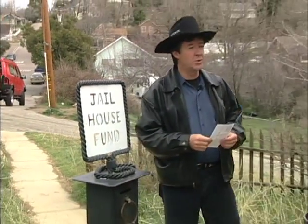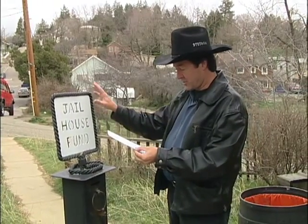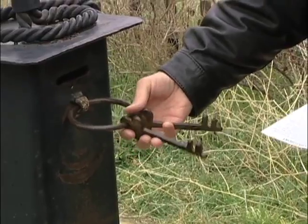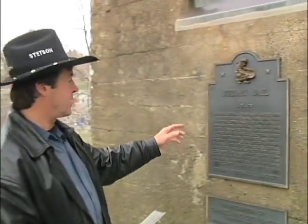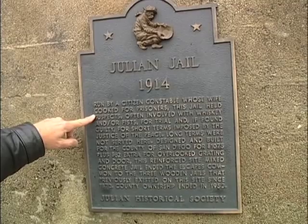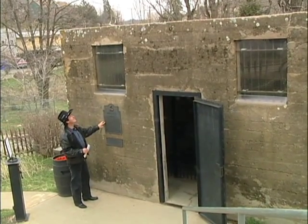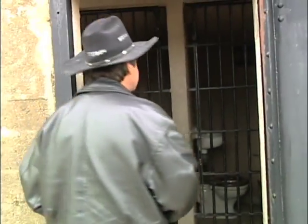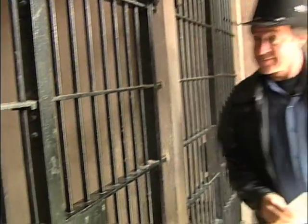Okay, so here we are at the Julian Jail to answer the question, what is hanging on the Julian Jailhouse Fund post? Keys. That's the answer. Okay, and then while you're here, you can read the plaque and find out about the Julian Jail. 1914, run by a citizen constable whose wife cooked for prisoners, this jail held suspects often involved with whiskey and/or fists. Let's see what the accommodations were like inside. They look a bit Spartan. Yeah, they're Spartan.